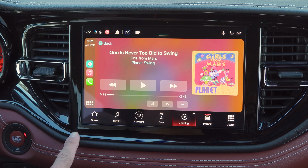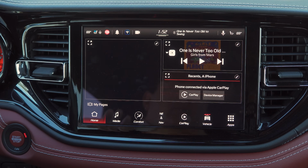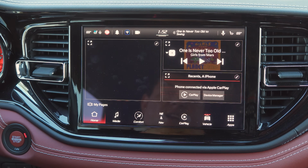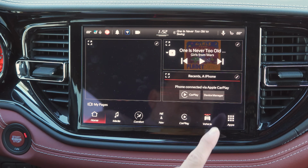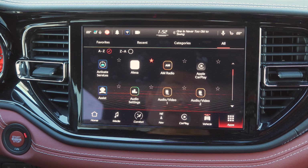This is running the latest software from FCA. This is Uconnect 5 rather than Uconnect 4. This is now based on the Android operating system, and it supports wireless Apple CarPlay and wireless Android Auto. If you want to know more about this infotainment system, be sure and check out my complete video on that. The biggest thing you're going to notice about this is how much snappier it is than the previous generation system.